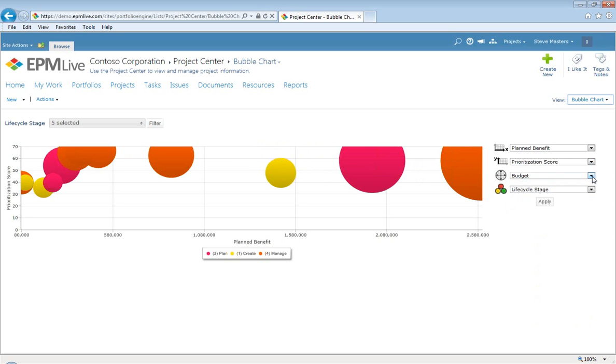The size of the bubble is based on the budget of the project, and then the color is based on what life cycle stage we're in. So the idea is that these are all selectable, and you can change the selection mix on what projects are included and also how you'd like to show those types of things for portfolio analysis. And this can include all of the work that we're going to manage.